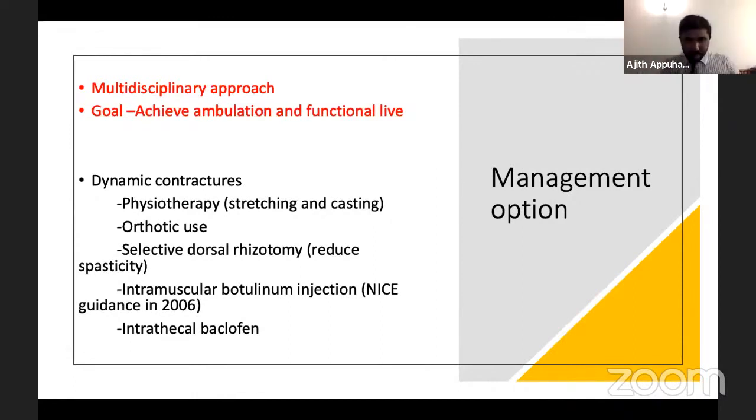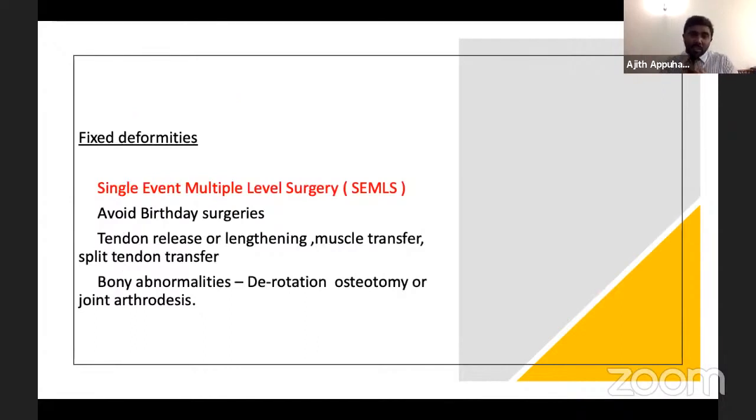If the patient is ambulatory and to a certain extent independent, then we need to focus our management on improving his functional abilities. So the goal also varies from person to person according to his clinical picture and his functional status. If it is a dynamic contracture, we go for physiotherapy, stretching exercises, casting, orthosis, and we can use some dorsal rhizotomy, and intramuscular botulinum injection for muscle relaxation, and intrathecal baclofen. And then there is the fixed flexion deformity.